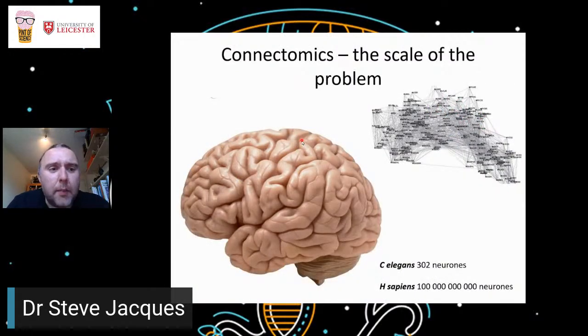So let's think a little bit about the practicalities of this. The full connectome has been established for a tiny little worm called C. elegans. C. elegans, and this is to scale. This is a human brain, a plastic model, and this is C. elegans up here. It's not a bit of dust on your screen. That is the worm. And C. elegans possesses 302 neurons.